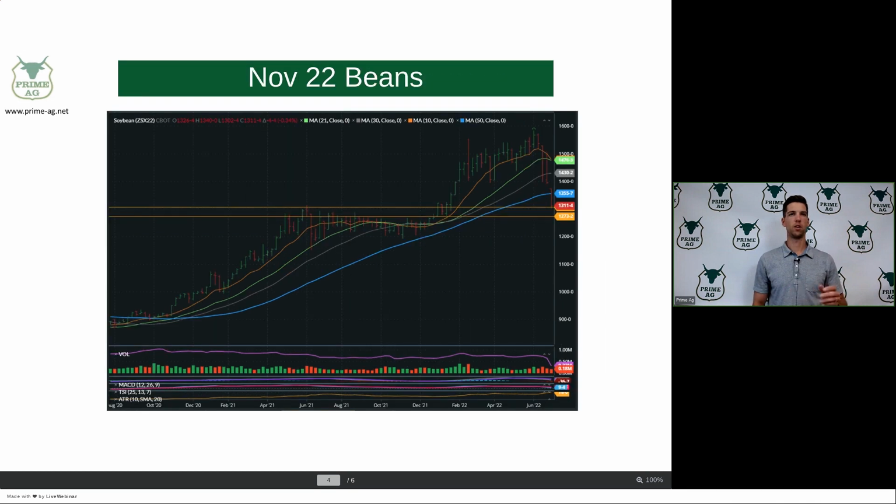As we flip over to the Nov 22 bean chart, you can see prices falling all the way down back into that previous $13 area that was resistance that we broke out from. So I believe this is like 12.75 to 13. So you kind of got some 25-cent, 50-cent ranges in here. But again, when these markets are moving $1, $1.50, $2, I wouldn't stress too much over missing out on your sale or your buy by about 10 or 15 cents.